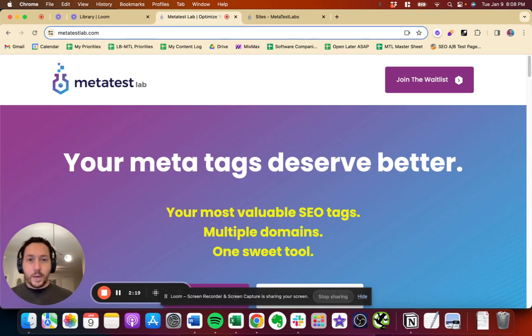I'll share some of the benefits of the tool first, and then I'll go into an actual demo of the tool so you can see exactly how the tool works and exactly how you would go about using the tool to make these updates. So let's say you've got a website, again, whether it's 500 pages or 5,000 pages or 10,000 pages, or maybe you've got multiple websites. If you wanted to update hundreds of page titles in a single file upload, this tool can do that.